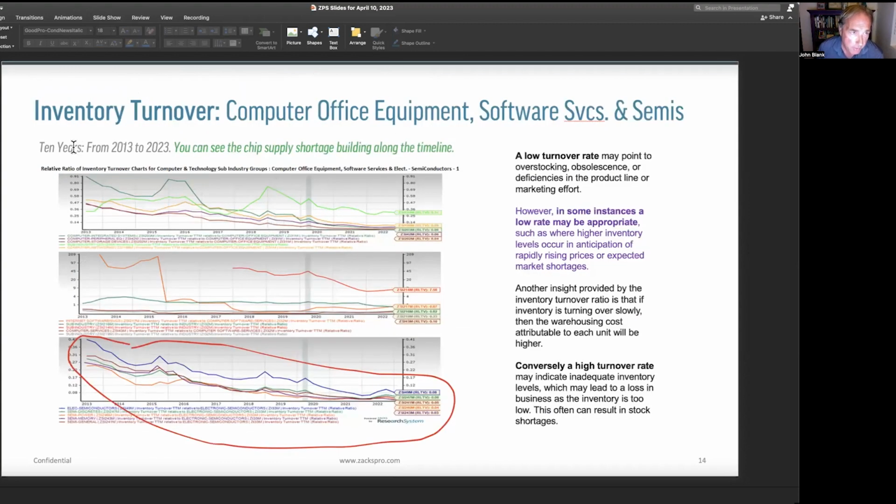All right, down here, I just want to talk about inventory turnover. A low turnover rate may point to a lot of problems. However, in some instances, a low rate may be appropriate if it occurs in anticipated rising prices and shortages. This is the language I want to pick up on. Lower inventory turnover that's building is showing you where the rising prices and expected market shortages are probably happening.